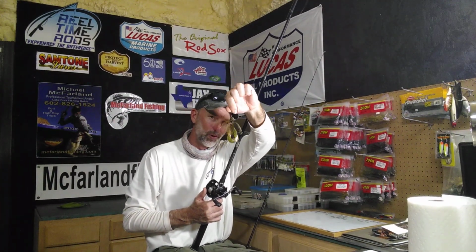This hook right here, I can hardly bend that hook. It can handle big fish, where most finesse jigs are light wire, and a 2 or 3 pounder will give you a run for your money. Well, this Santone finesse jig right here can beat up the 10 pounders, and they do eat it. I had an over on Saturday and a big one today, almost 8 pounds today, short 22-inch fish.